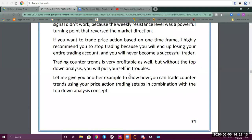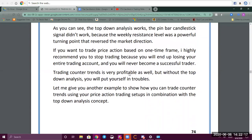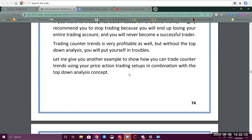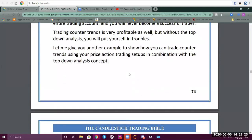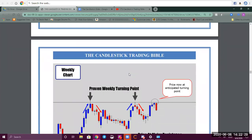Trading counter trends is very profitable as well, but without the top-down analysis, you will put yourself in trouble. You can trade against trend as long as you're at a key zone and you have your price action confirmation. So let me give you another example of how to trade counter trends using price action setups in combination with the top-down analysis. Let's see what we got here.